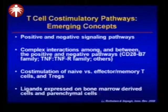And very importantly, which is mostly the impetus behind this talk, is that the co-stimulatory signals required for different T cells may be different, but also some co-stimulatory signals that are important for T cell activation may be important for T cell regulation. And therefore, targeting co-stimulation may have different results depending on what you are targeting and when. And finally, a very interesting and important area that we are exploring is the expression of some of those co-stimulatory molecules on parenchymal cells, not antigen-presenting cells, such as the kidney or the heart or other organs, and what is their role in transplantation.